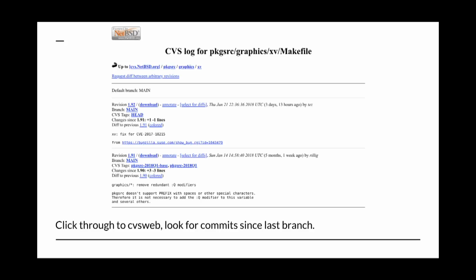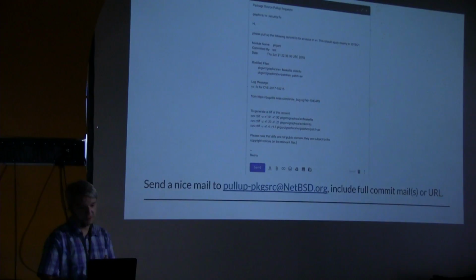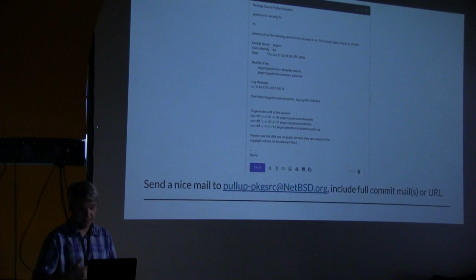It's also a way. So as I said, you look for commits after the last branch, and then you send a nice email to pullup-package-source@netbsd.org. And as you can see, this is a good pull-up ticket. Well, I have written it myself. But this is a good pull-up ticket for several reasons. One, it states what to update and why. It says there's a security fix for this package.